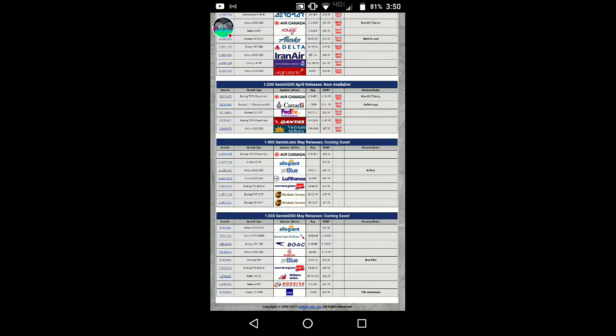I am leaning towards, I think I am going to do a 1/200 scale airport. I've never had even a little thing in my mind that said I wanted to do 1/200 or any other scale than 1/400. But I think I am going to lean toward the 1/200 scale. Let's just take a look at the aircraft first.